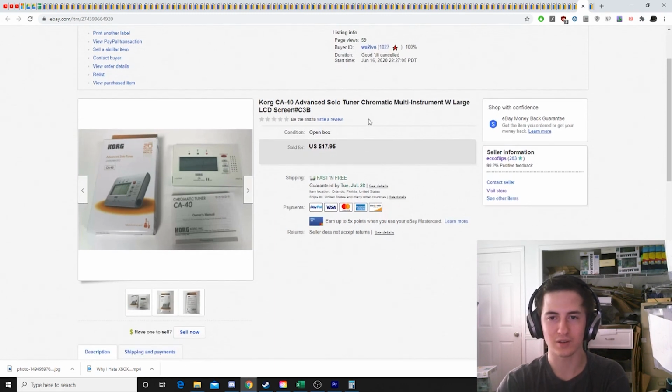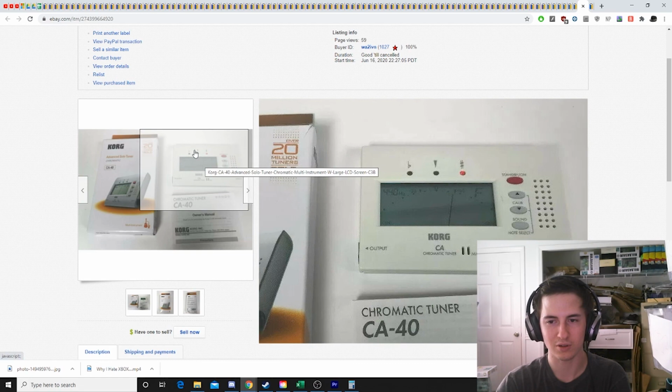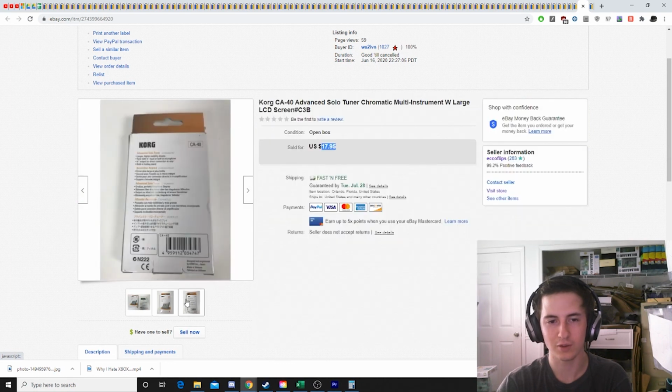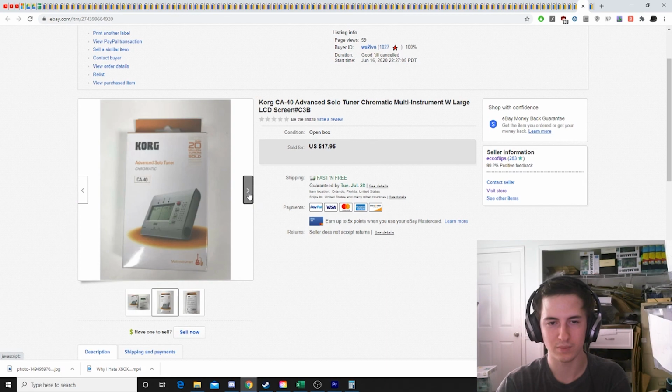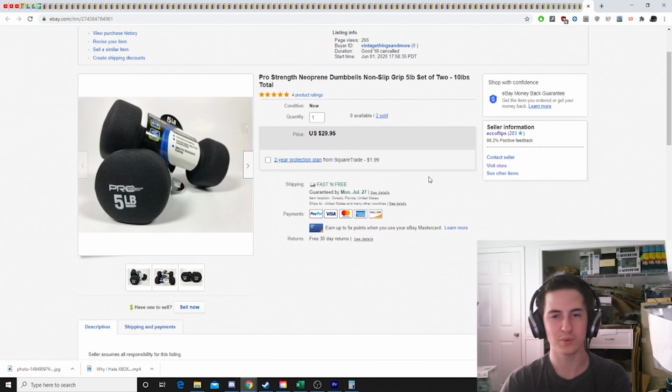Here is a solo tuner, so I guess this is something with music. And I sold it for $17. I paid $1 for this. I just made sure it turns on. I made sure it did the beeps with the buttons. And yeah, I really don't know much about this, but I sold it. It was new open box. And then lastly, we have some more weights.